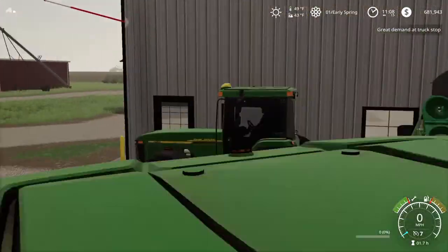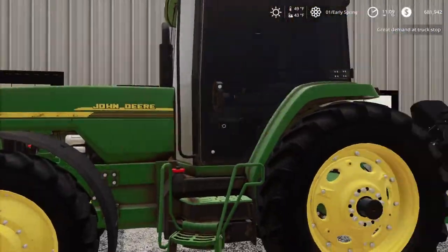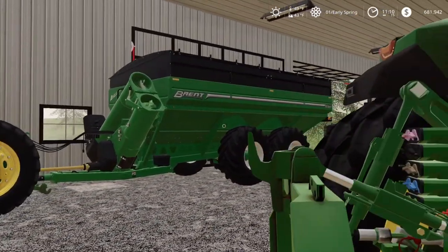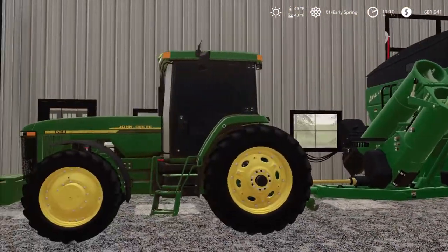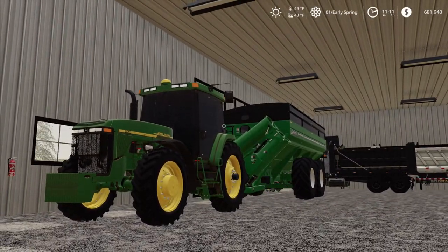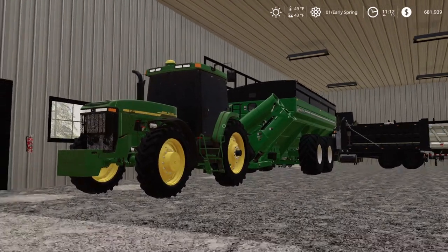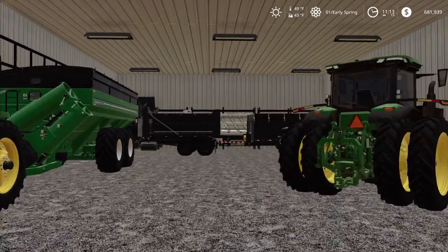Whenever you get a chance, come on down here and check out the 8410 on the grain bin auger. The 8410 doesn't have enough power for it. I know it don't have enough power, but if it had enough power, it looks real nice with it right now. Now, the newer one will. The other one. Yeah.